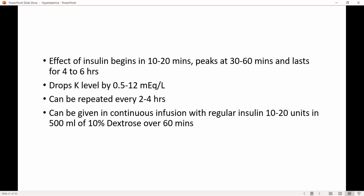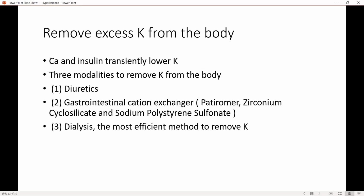So usually for the acute situation, we have to consider IV calcium gluconate plus IV insulin, followed by dextrose 50%, 50 ml. These are the rapid measures to protect the cardiac membrane and to control the potassium, driving the potassium into the cells. But these are not the definitive mechanism. Here it goes, this is the definitive mechanism.